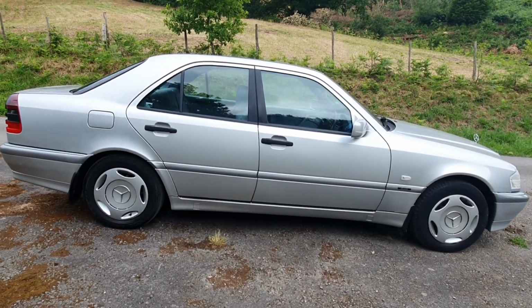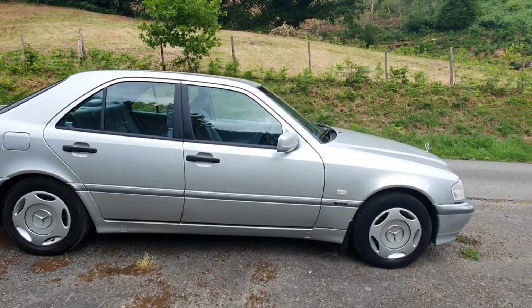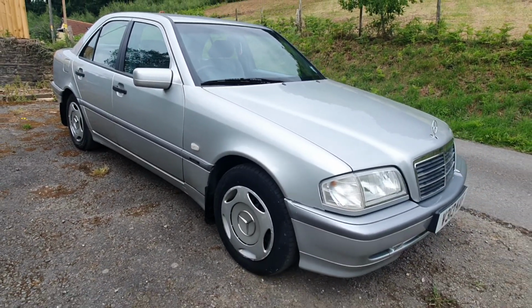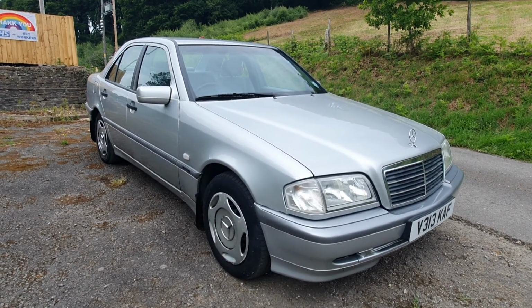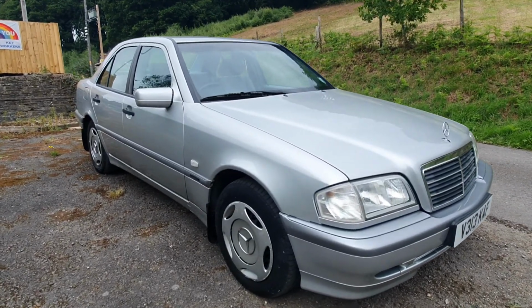Now, I'm not going to say it's immaculate condition, because it's 20 years old and it's an original unmolested car. There's the odd mark on it, not a lot. And it has done 61,000 miles from new. That's all. So just 61,000 miles. It's only had 2 owners from new.